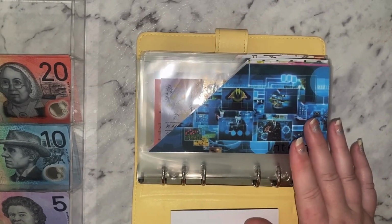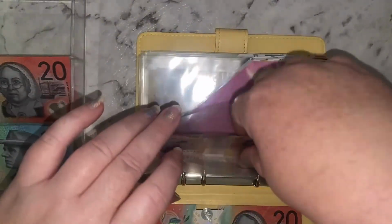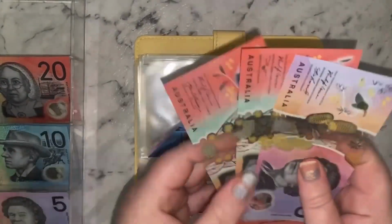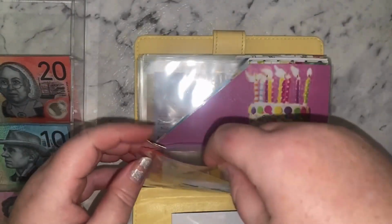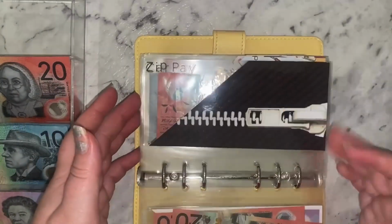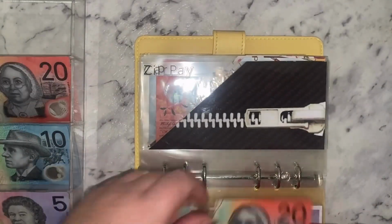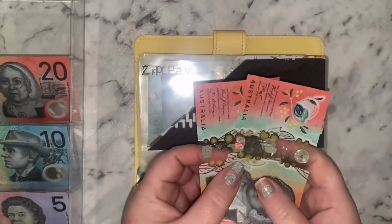So the first in here is $20 for my internet. Got 25 in there, so now 45. My Zip Pay is getting $20. That is getting, got 40 now.